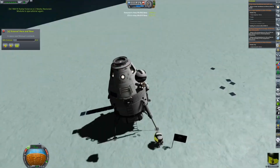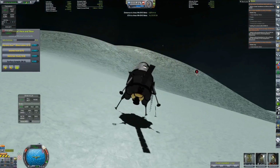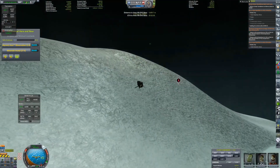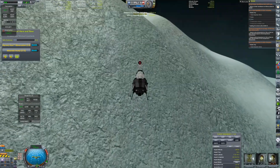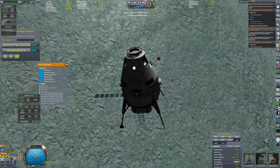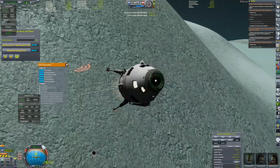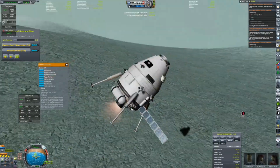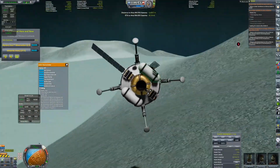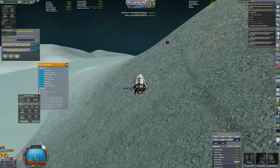But we have landed, and we can now get some of the science and head off to the next waypoint. This mission actually took a lot of fuel. It took like a quarter of the lander's fuel, probably even more. So in the future, we will be designing a new lander for this, which will have more fuel, more cargo capacity, more science, and more crew capacity, because right now we can only carry 3 Kerbals down to the surface, and I don't really like the look of this lander.